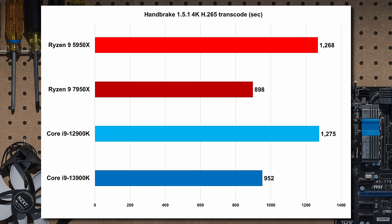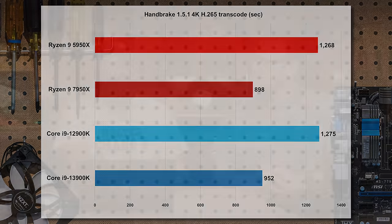Yeah. But again, this is sort of what we saw with Blender, sort of what we saw with V-Ray. It's just some things where maybe the big cores pay off, maybe you're power limited. Maybe it's because these applications can't scale to 24 cores as well as they can from 16 cores. I don't know. It would take months of investigation to figure out. In the end, if you're doing encodes and you want the absolute fastest, winner is Ryzen 9 7950X, okay. But not a game changer if you ask me.